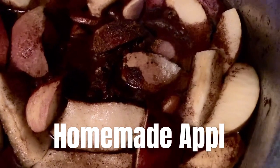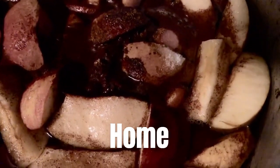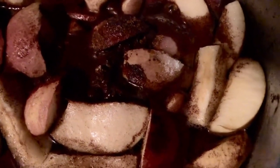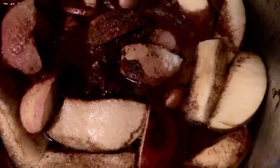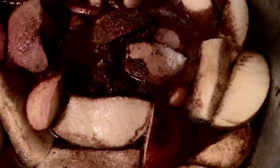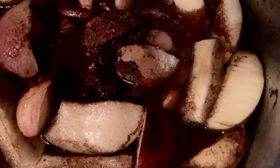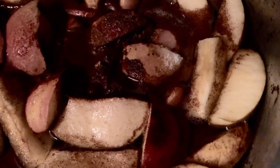We're going to make some homemade apple cider, which will make our house smell wonderful. Now, I've got 5 apples that needed used up. I just cored those and covered them with water. I added 2 teaspoons of allspice, 2 teaspoons of cinnamon, a quarter of a cup of white sugar, along with 2 tablespoons. And now we're going to bring this to a boil.